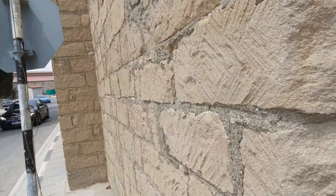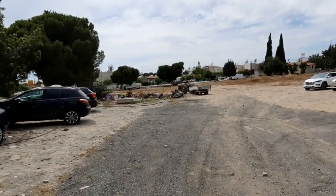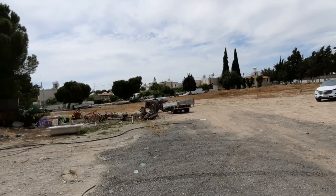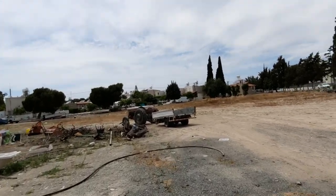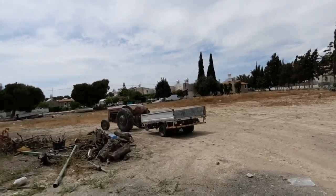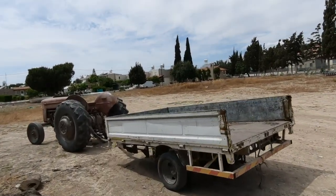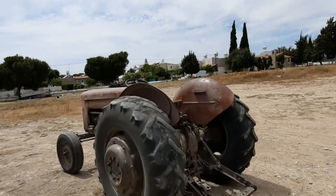Not a lot. A few of our viewers like old tractors, and they've commented on some of the old tractors that are still working out here. I've just come across one. It's taken the back of a truck and used it as a trailer. And there's the old tractor, still in use. There we are.